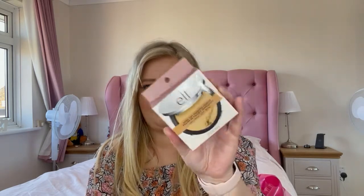So the first thing I picked up was the Sheer Tint Finishing Powder by e.l.f. And I picked this up in the shade Medium to Light. And it looks like this. It's like a mirror compact. It has a mirror on the inside. It has the powder, and then it also comes with the powder brush that I never use. But it is handy just to have, if you're going out, or when you do go out, should I say, to have it in there just in case you do need a little top up.